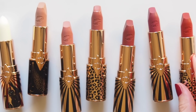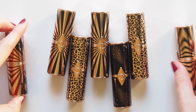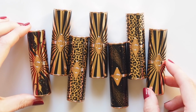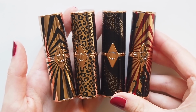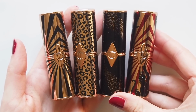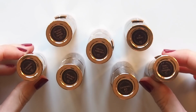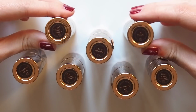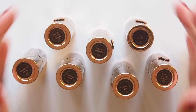The biggest change with Hot Lips 2 is the packaging. Charlotte's done away with her regular rose gold component and brought in these elaborate, patterned, collectible cases with the option of refills for the first time. There are 5 different patterns, I have 4 of them here, but you can't actually choose which case you'd like, the shades automatically come in one type. Refills are such a great idea, but it is slightly strange then that the shade names are on the bottom of the component, so if you swap shades later on, you'll still have the old name there. Maybe you can peel it off and stick it over?